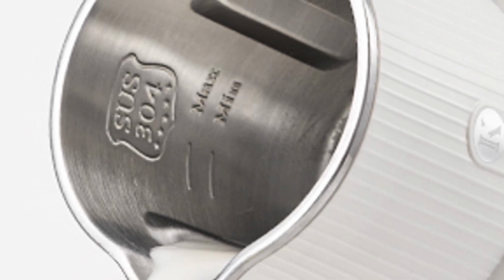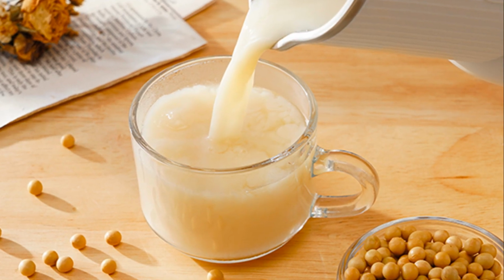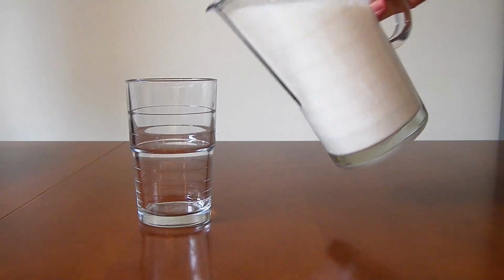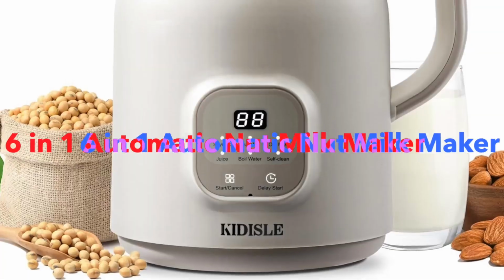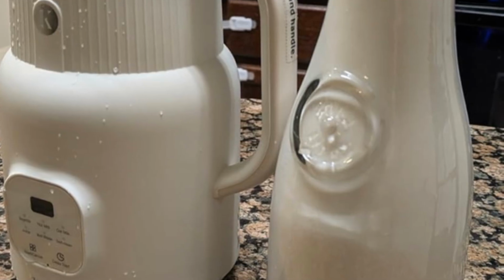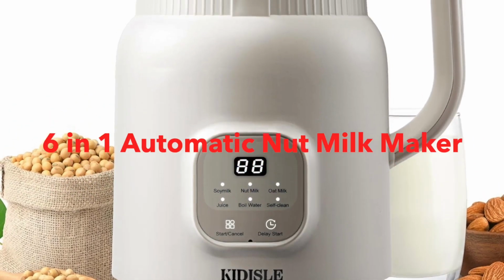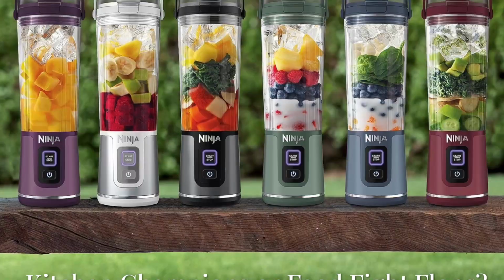Talk about versatile. Now, it's not perfect. The capacity is a bit small, so you won't be making gallons of nut milk at once. And the process does take some time, but trust me, the fresh, homemade taste is worth the wait. If you're looking for a healthy and delicious alternative to store-bought milk, this 6-in-1 automatic nut milk maker is a must-have.